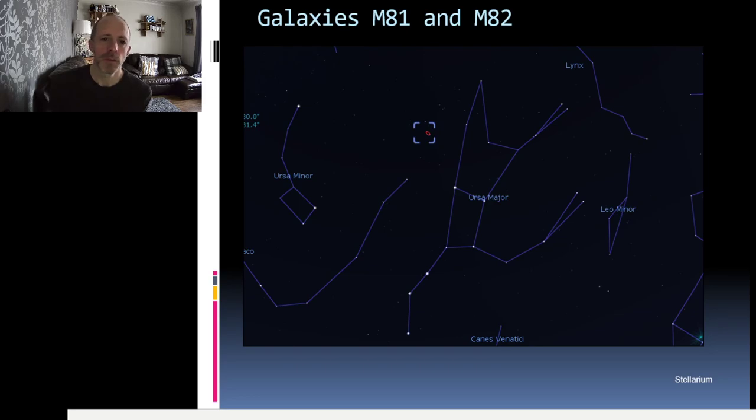Always been a favourite pair of galaxies of mine, and a lot of people do like to observe these because they're a relatively bright pair of galaxies in the northern sky, so they are circumpolar, so they should be visible just about all year round. This time of year, as darkness falls in the evening, they are sort of on the rise and quite high up in the sky, so they're a nice object to see visually and also to take images of.